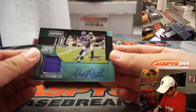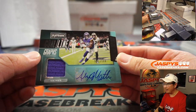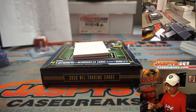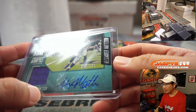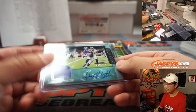We have Alexander Madison. Nice. Goal line graphs. To 199. 52 out of 199. Minnesota 2. Is going to be for Dano. Last spot mojo on that. Kind of hard to see the 150. There it is. There's 52 out of 199. The 2.